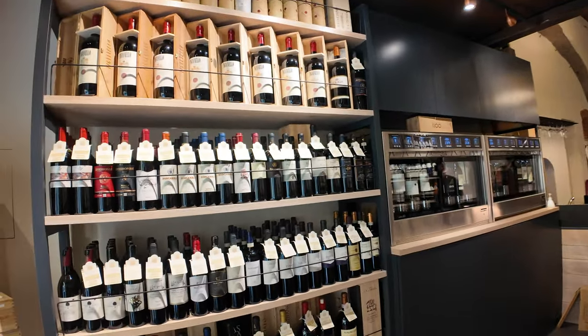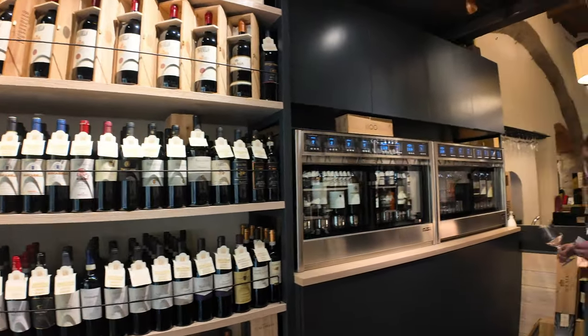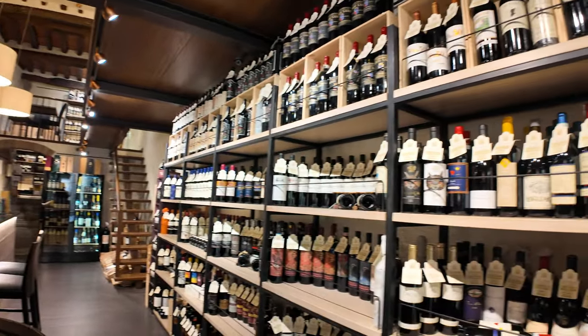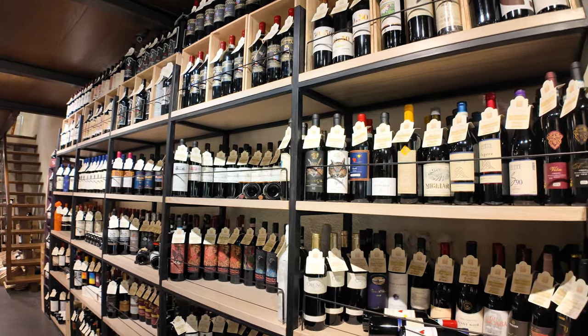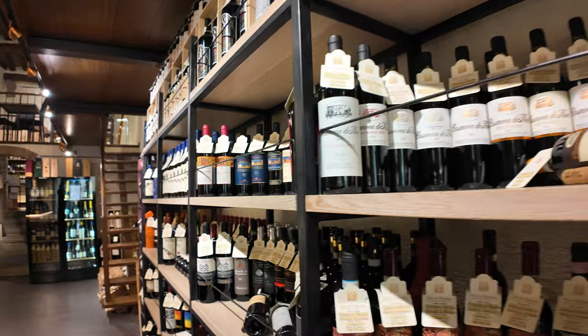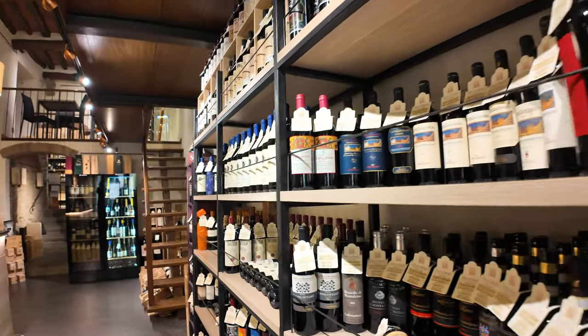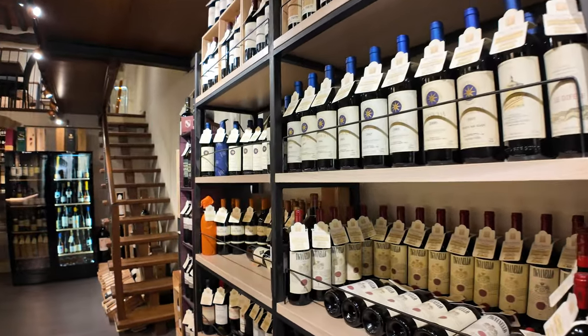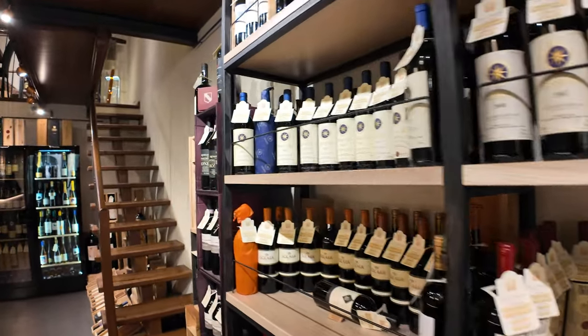Wow, guys. So there's our friendly sommelier. So these are the type of quality shops that you're going to find in Cortona. And part of the reason you find such high quality is because it's an outstanding tourist location and because it also has a huge expatriate community.